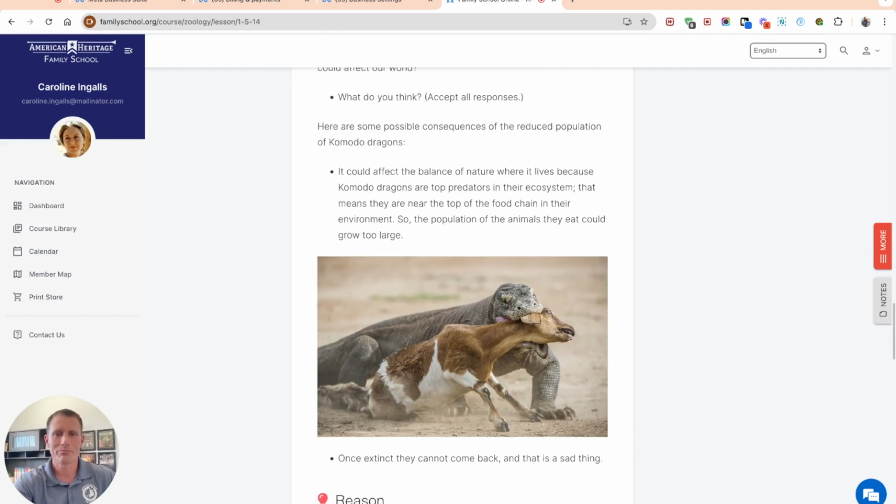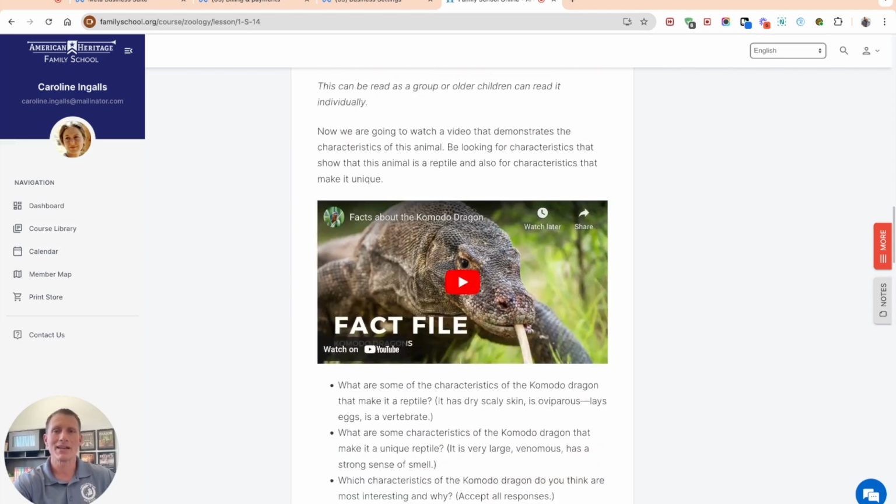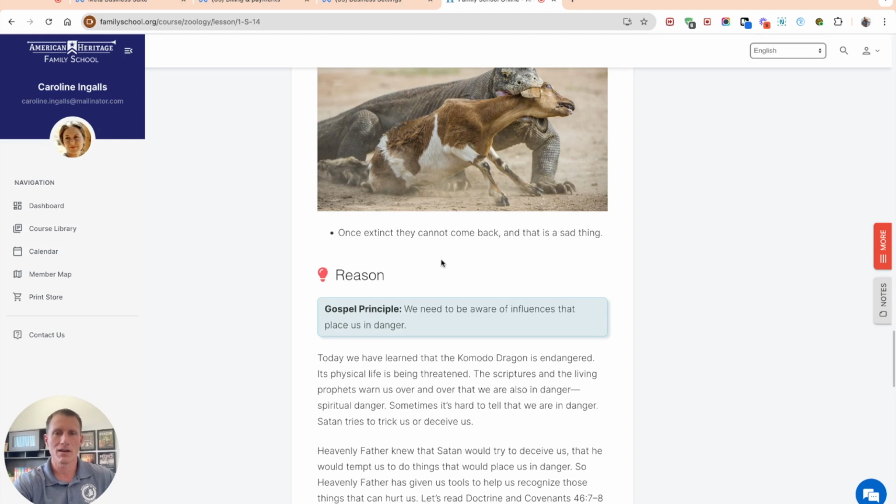Pictures, other content. Some parents would look at this image and say, I'm not going to show that one to my little kindergartner. That's a little bit too much for them, which is just fine. You don't have to. At some point, the academic portion of this is finished, and you'll move on to the gospel principle. It's the reason step.